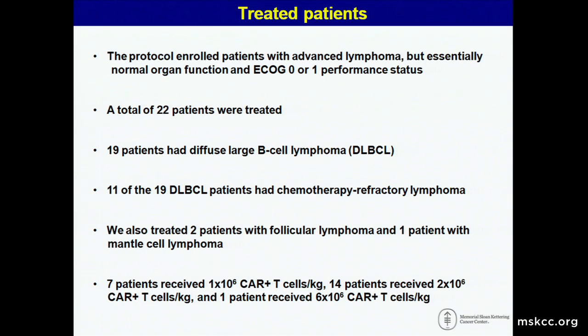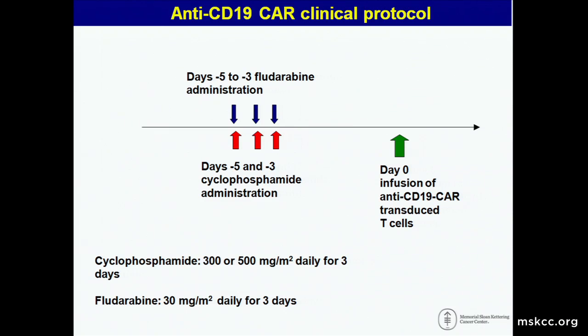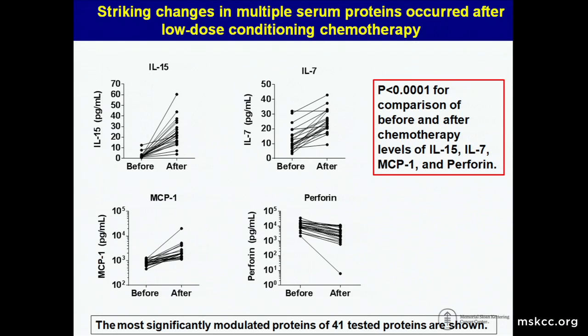Dr. Kochenderfer was kind enough to let me borrow his slides. Basically, relapsed refractory large cell or B-cell lymphoma patients, 22 patients, 19 large cell, 2 FL, and 1 mantle cell lymphoma. They did follow a dose escalation scheme, as you can see below. The dose of cyclophosphamide was lowered from 60 to 120 mg per kg to a much more reasonable dose, and then within a week, the CAR-modified T cells were infused, very similar to our ALL experience here at MSKCC.